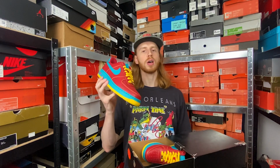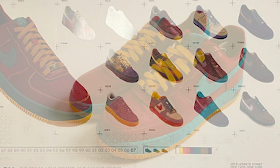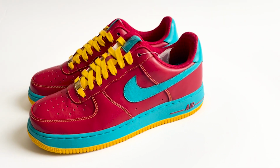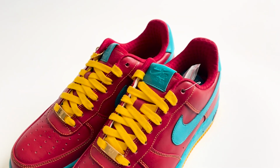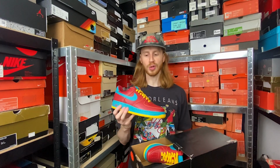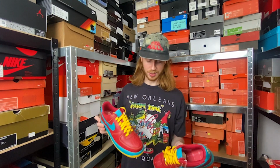So this is actually not a pair made by a customer. This pair was the winning colorway of a design competition at Studio 255 for the 25th anniversary of the Air Force One, with DJ Clark Kent headlining the jury. 1,000 pairs were produced. I have a size 8.5 and a size 11.5. Both will be on the website, and I'm a big fan of this shoe. Let me know what you guys think of this pair.